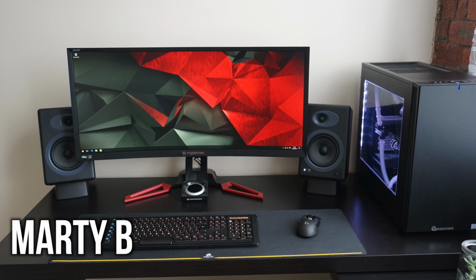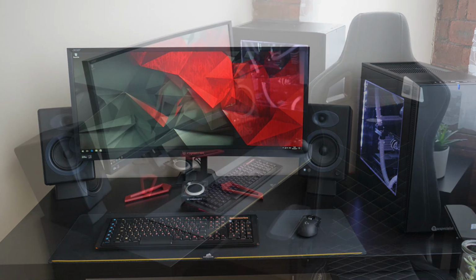Next up, we got Marty, and this one, again, it's very nice and simple. I like when people go with these single monitor setups because that means they don't have to make it really crazy looking. This is just nice, very chill.